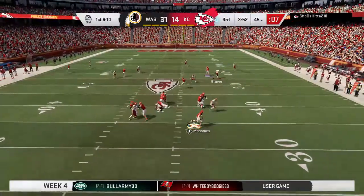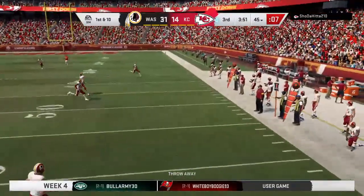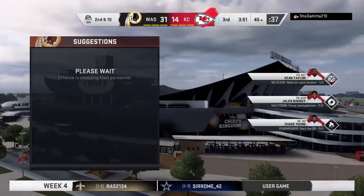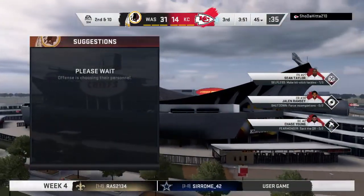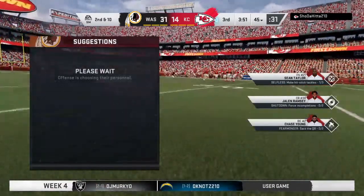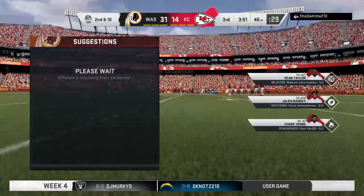From the gun, it's Mahomes. Flushed out right and incomplete. Yeah, that one sailed on him. You've got to make sure you give your receiver a chance to come down inbounds because they are very gifted. They'll make the circus catches, but if they make them out of bounds, that does you no good.